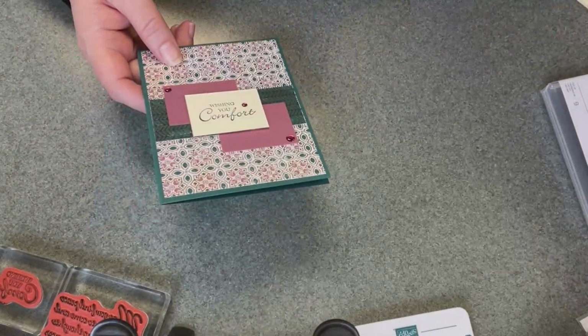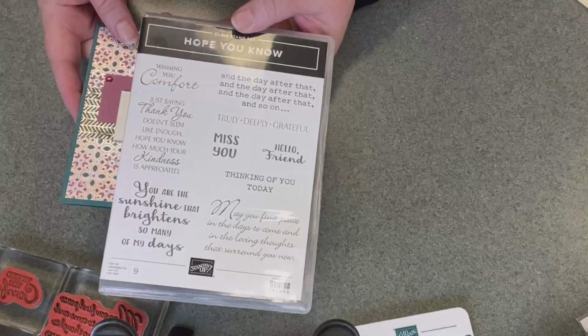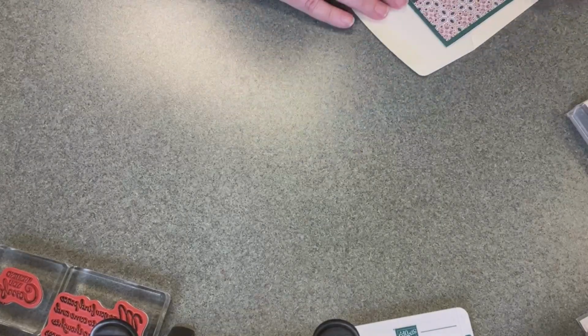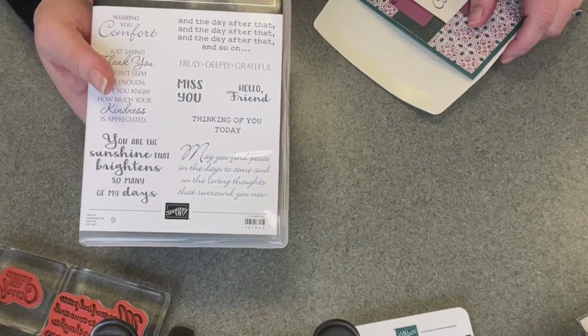But I do love this sentiment set. This is the Hope You Know stamp set. Okay, so let's do another one. Vicki, I can't tell y'all how much I love this set. So yeah, I kind of think everybody needs it.